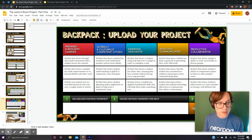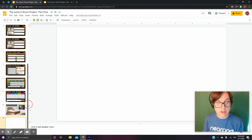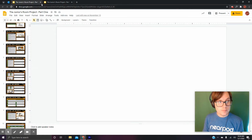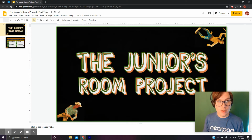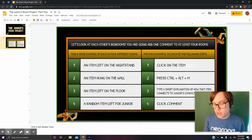You can see here, same old, building in rubrics. Got to reuse this stuff for this project. Throw in an example. Their slide goes down here, and then just throw in a second part where the kids would put all of their bedrooms and then go interact with each other on a different slideshow. That took a little bit of time and effort on all of our parts to make workable, but hopefully it did, because it was pretty neat.